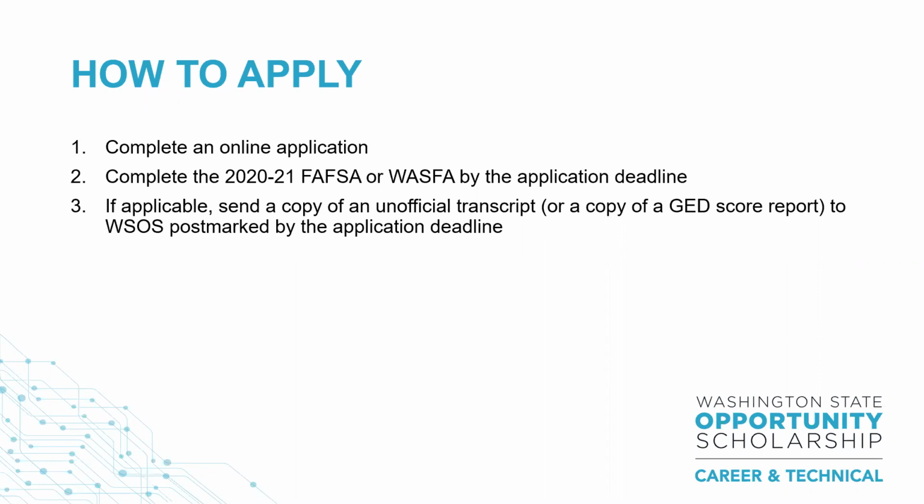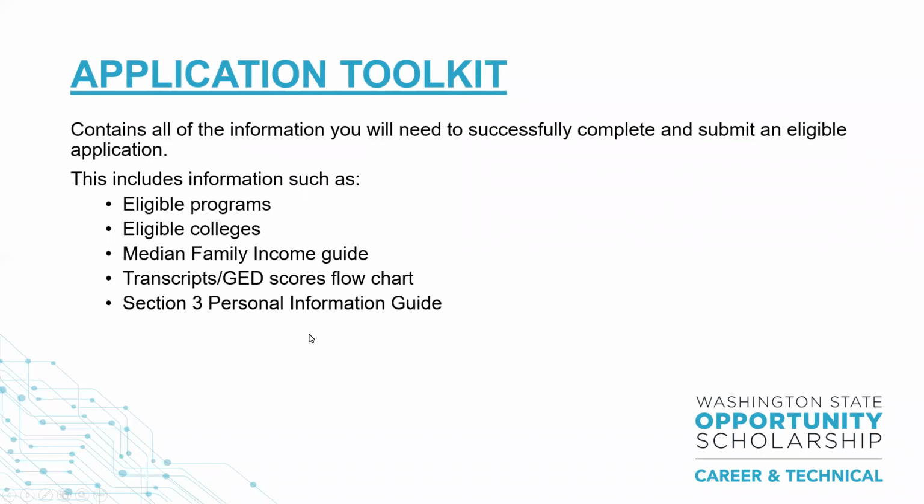We have a flowchart available for you on the website that you should look at to determine what this requirement means for you. And again, I'll show you where you can find that on the WSOS website next. The application toolkit contains all the information you need to successfully complete and submit an eligible application. If you have any questions when you're working on your application, the application toolkit is the first place you should look for answers.